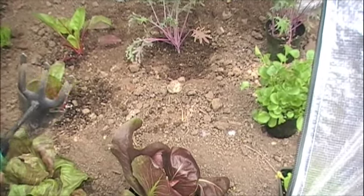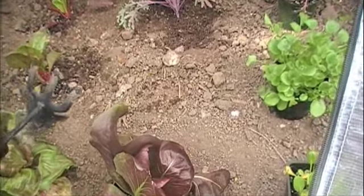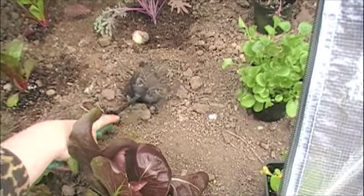And then this soil is very dry. It's really not very nutrient rich. It has a lot of clay in it. So I dig it out. I make like a little well in the soil.